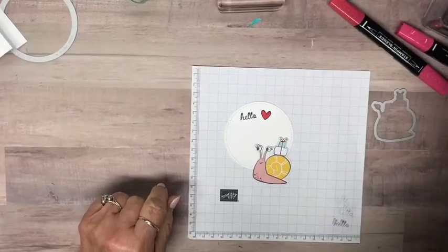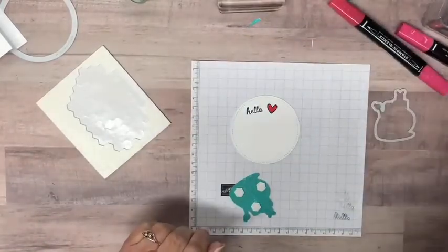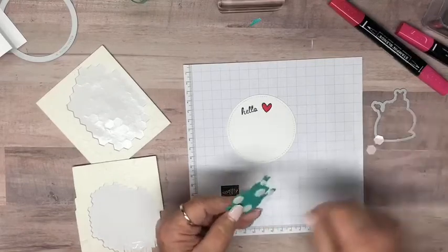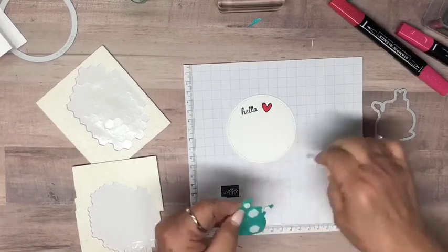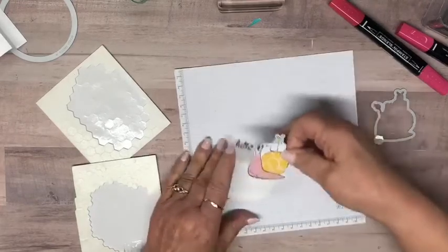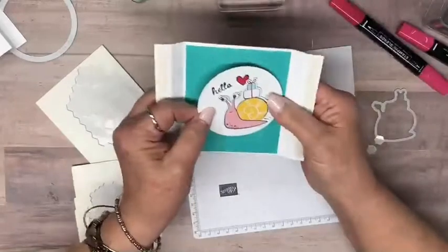Okay, let's grab some dimensionals. And let's see, can never have too many dimensionals. I think it needs a little baby one too up here in the corner. And one over here. So that's going to go on the inside. Okay, let's get this off. There we go. Okay, I don't want to cover up the heart. I probably should have figured that out first. So that's going to go on the inside. That will go in there like that.